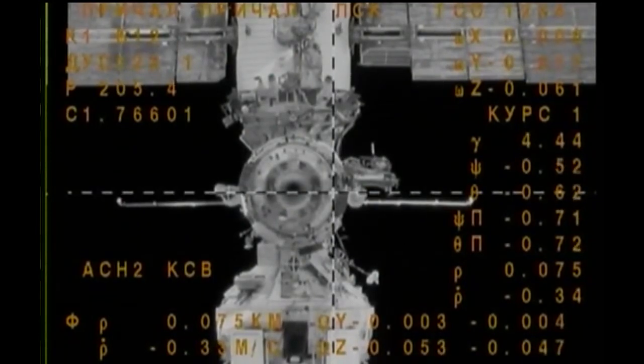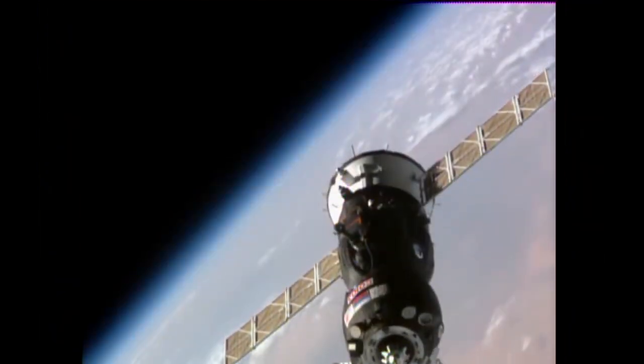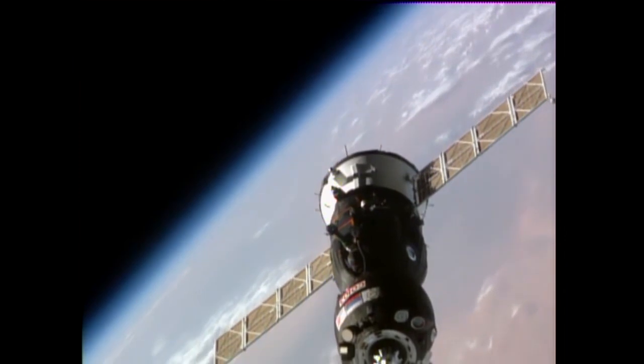75 метров дальность. Range 75 meters, rate 0.34.